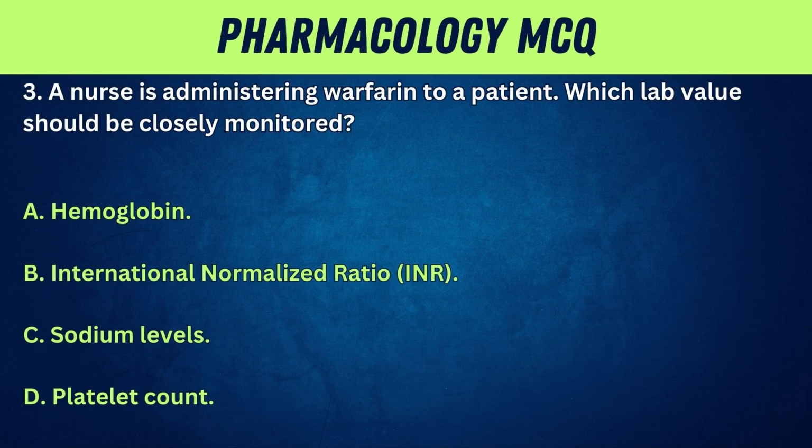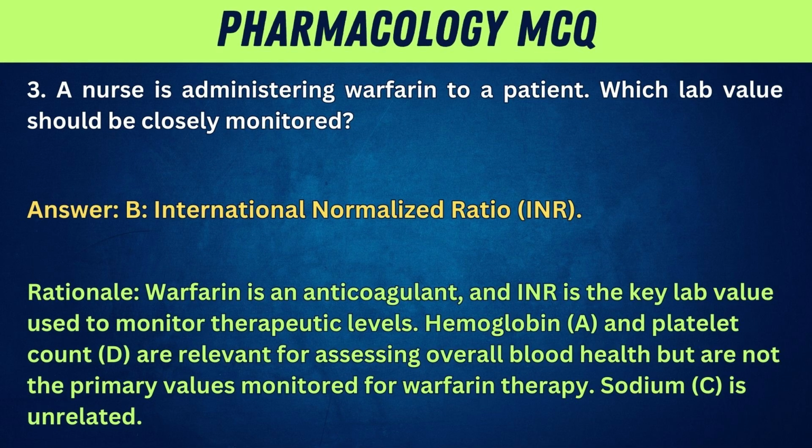3. A nurse is administering warfarin to a patient. Which lab value should be closely monitored? A. Hemoglobin. B. International Normalized Ratio, INR. C. Sodium levels. D. Platelet count. Answer: B. International Normalized Ratio, INR.